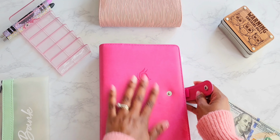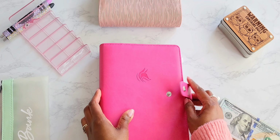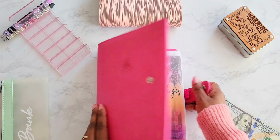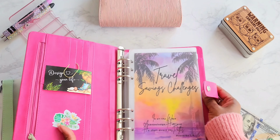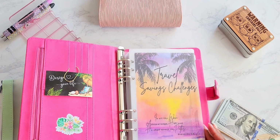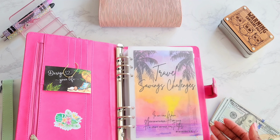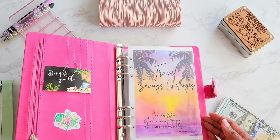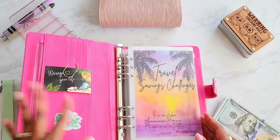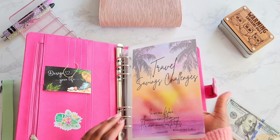Okay, so let's talk about this binder. Before, I was using this binder to save for Christmas. This was my Christmas in Pink binder. I have since repurposed it and am using it to save for travel. I made this dashboard here, Travel Savings Challenges, and the scripture that I have here is, "In all thy ways acknowledge him, and he shall direct thy paths." And that's Proverbs 3:5. Then I have a few decorations over here. I'll probably get some other things, but for now, we're just going to start with that.